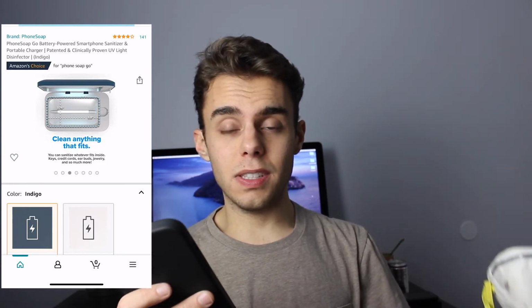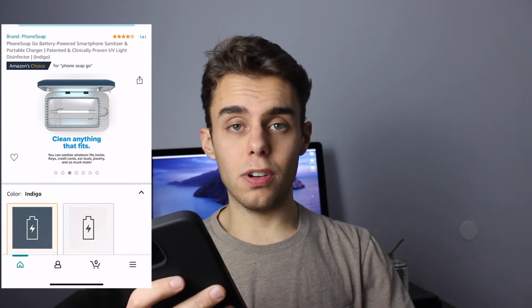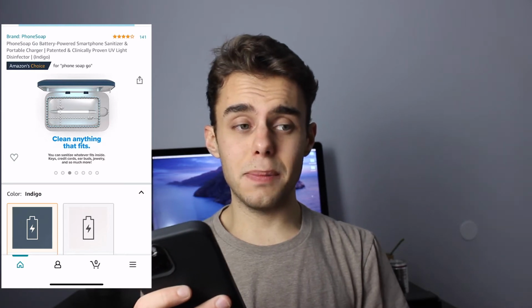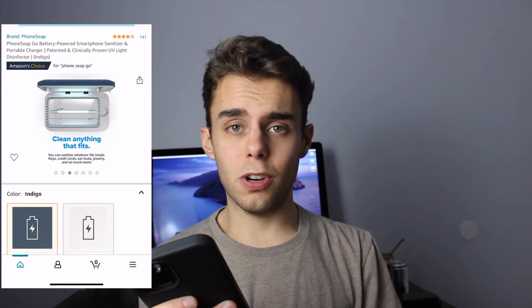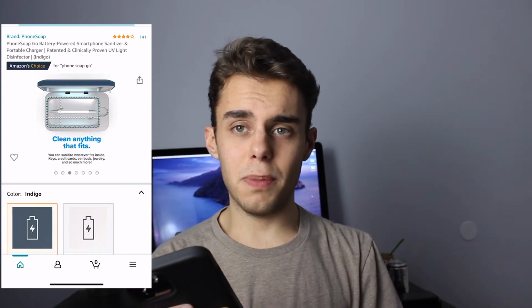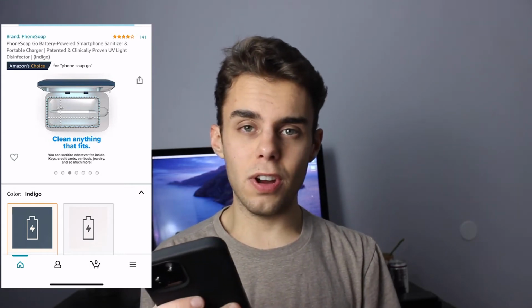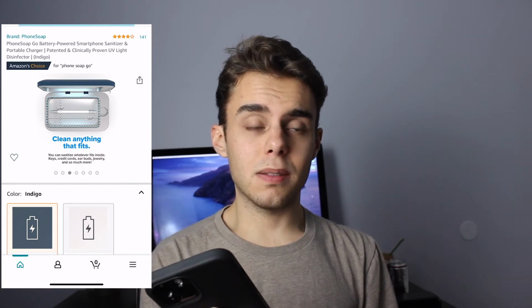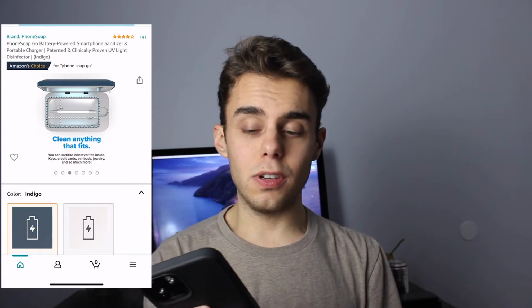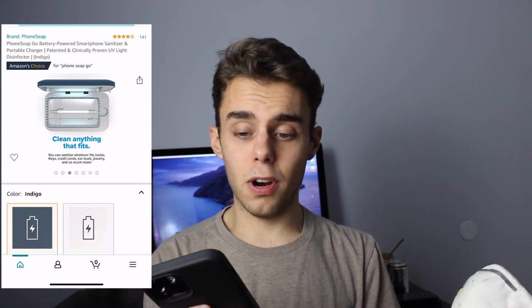Keys, credit cards, they say money is the dirtiest thing on earth, and especially during these times, I wouldn't want to touch any cash or the credit cards. Even when you give someone your credit card, they're touching it, you're giving it back. It's riskier now. So being able to use something like phone soap, it's much more applicable and useful now than it was ever before. So this makes for a great gift because it shows that you're thinking about what people do every day and that you want to make sure that they're safe.